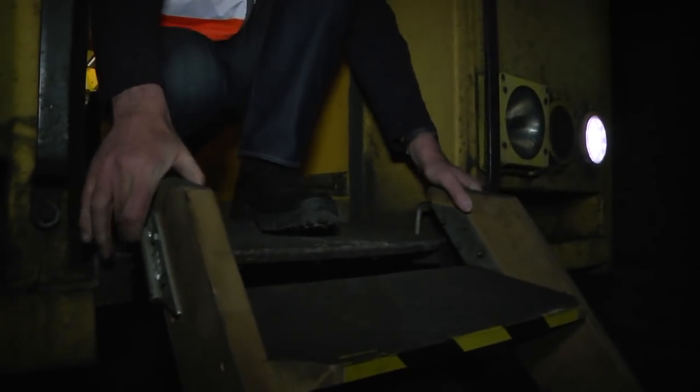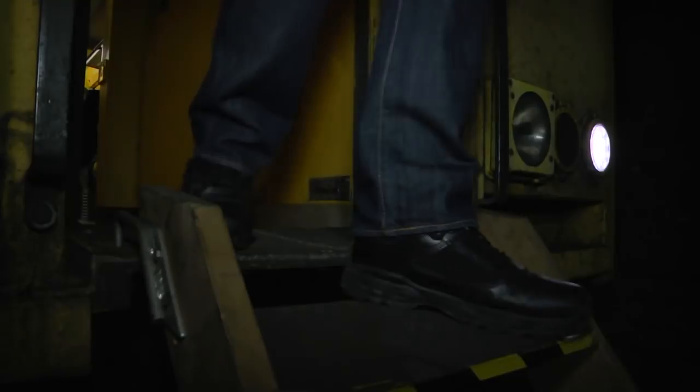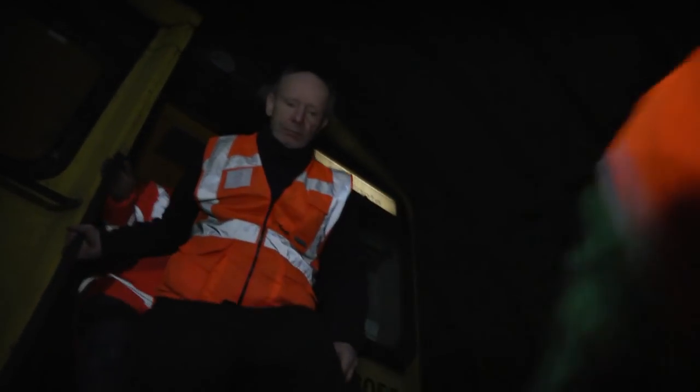Make sure it's firmly and securely attached to the gangway floor. Now you can begin to evacuate the passengers and lead them to a position of safety.